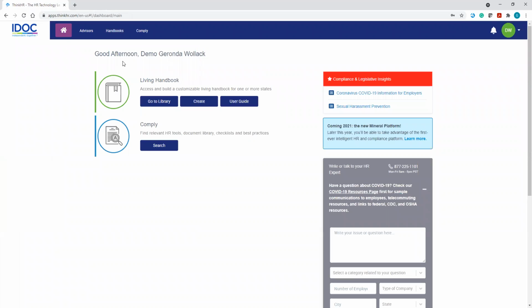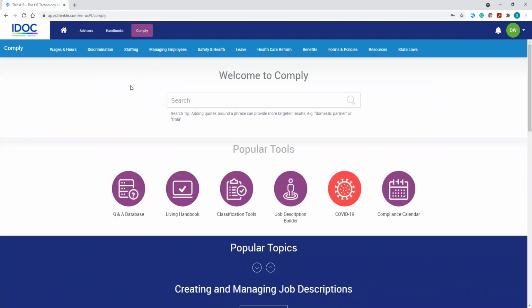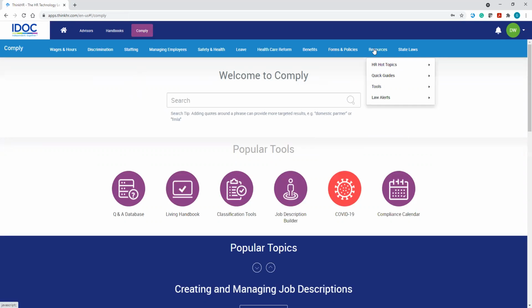And the last section that I'm going to show you now is comply. So again, you can either click on comply up here or click search down here. This time I'm going to click it up here. So in this comply section, think of this as all the compliance documents that you might need to run your practice. Where I usually direct members to are forms and documents and resources.